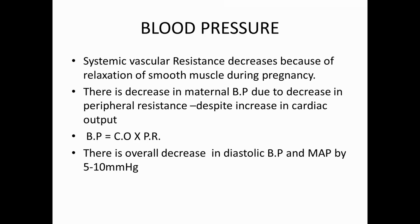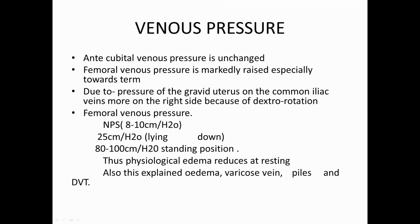So this is what I've said. There is an overall decrease in diastolic blood pressure and mean arterial pressure by about 5 to 10 millimeters of mercury. Then also the antecubital venous pressure is unchanged. Femoral venous pressure is markedly raised, especially towards term, because of the effect of the gravid uterus on the venous return. So the venous pressure, especially in the lower limbs, the femoral, increases. This is due to pressure of the gravid uterus on the common iliac vessels. All these are just showing that there is an increase in venous pressure, especially the femoral venous pressure.